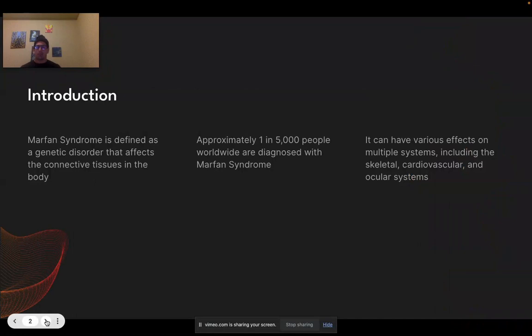Marfan syndrome is a genetic disorder that affects the connective tissue throughout the body. It is estimated that 1 in 5,000 people worldwide are diagnosed with Marfan syndrome. Marfan syndrome can have various effects on multiple systems throughout the body. This can include the skeletal, cardiovascular, and the ocular system.